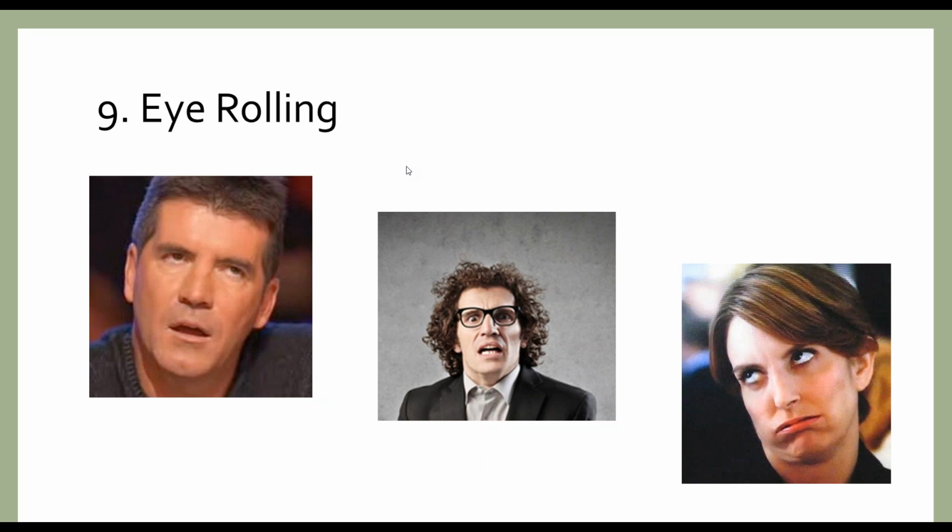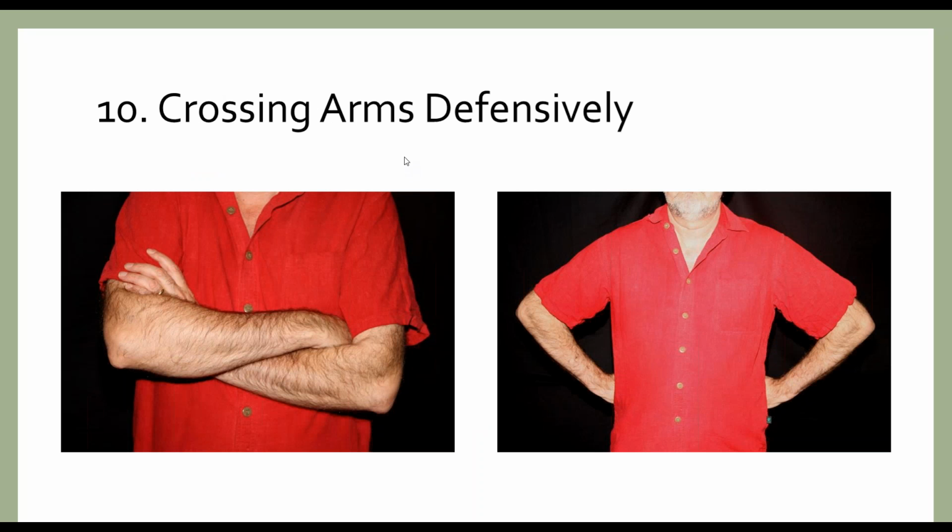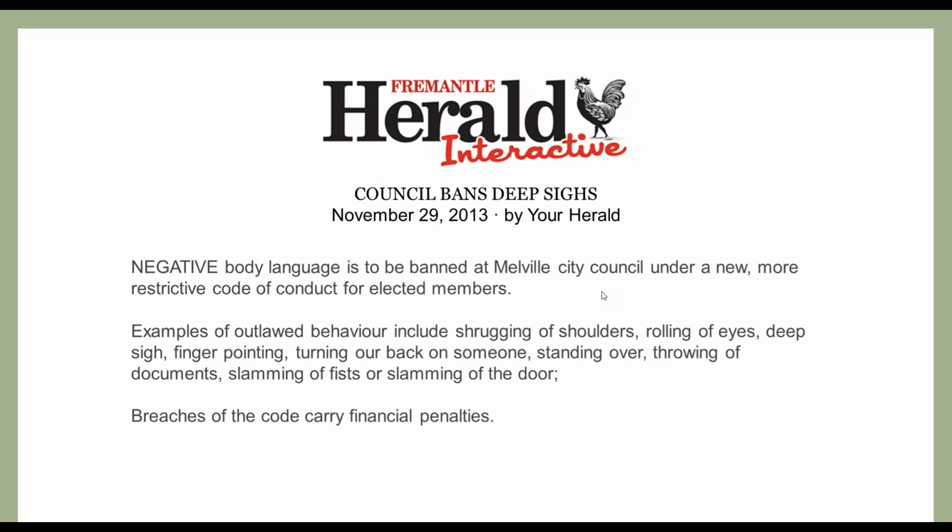It can get so bad that one of our shires in Perth, the City of Melville, had to create a code of conduct for their councillors. This is council meetings, 10 people sitting around the table. There's the CEO and probably one or two other paid staff, and the others are the elected councillors. They had to put in a code of conduct because the non-verbal behaviour was so bad, and there were penalties for breaching it.